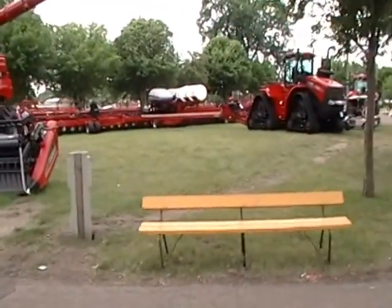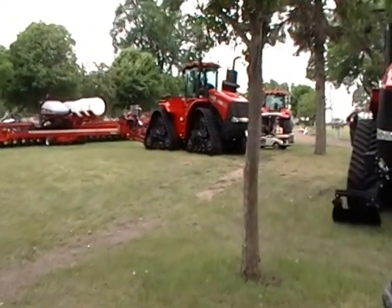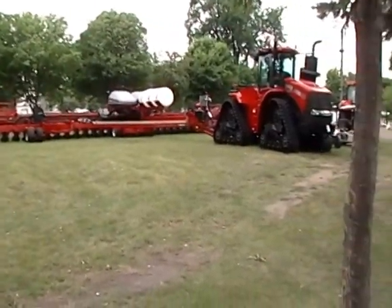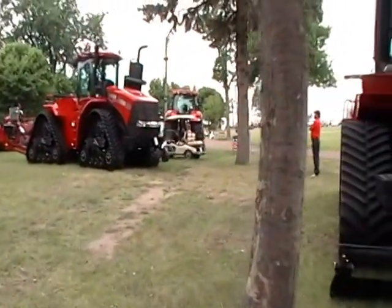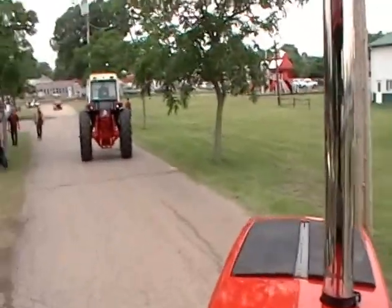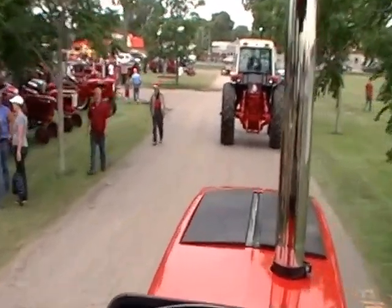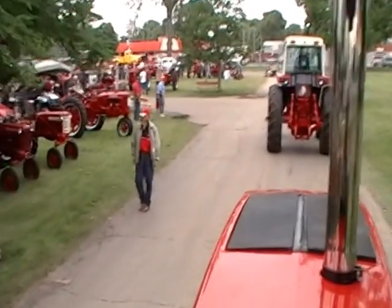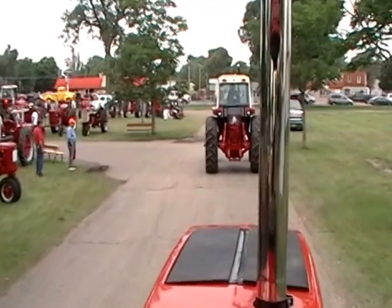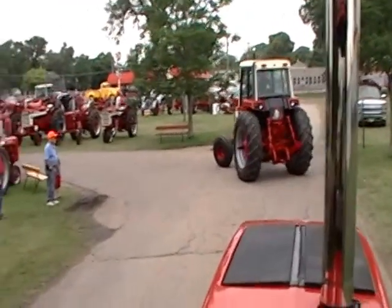8230, a 36 row planter pulled by a 470. But anyhow, okay, there's Danny over there chatting with somebody. So we'll go see what's up. Well, here we are cruising along in the world famous 5388. Going for a cruise, going to be in the tractor parade. Danny's trying to figure out where in the heck we're going to go.